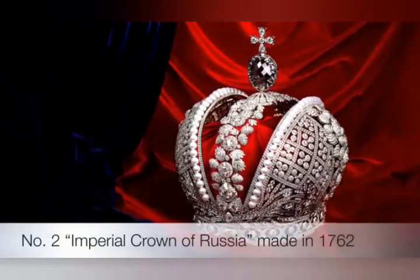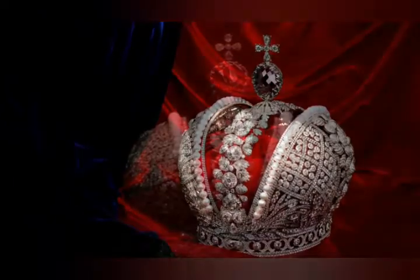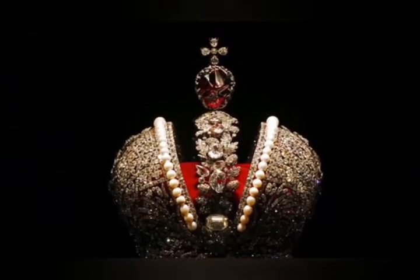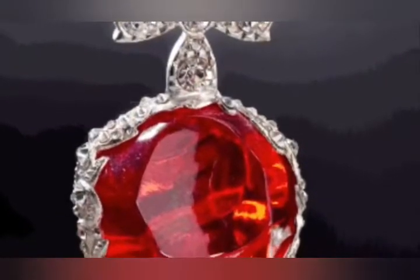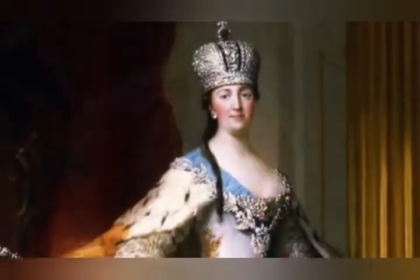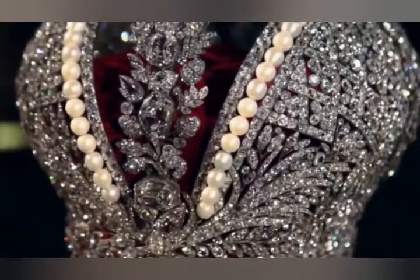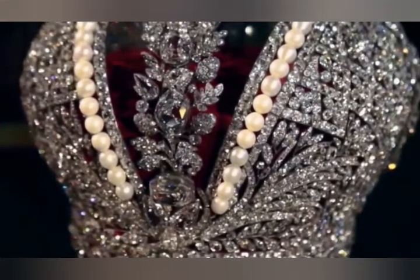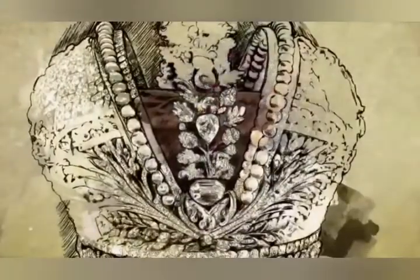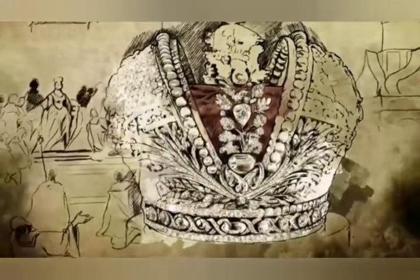Second on our list is the Grand Imperial Crown of Russia. The crown was used by the monarchs of Russia from 1762 until the Russian monarchy's abolition in 1917. The Great Imperial Crown was first used in a coronation by Catherine the Great. The beautiful crown reflects Pawsey's skilled workmanship. It is adorned with 4,936 diamonds arranged in splendid patterns across the entire surface of the crown. Bordering the edges of the mitre are a number of fine, large white pearls.